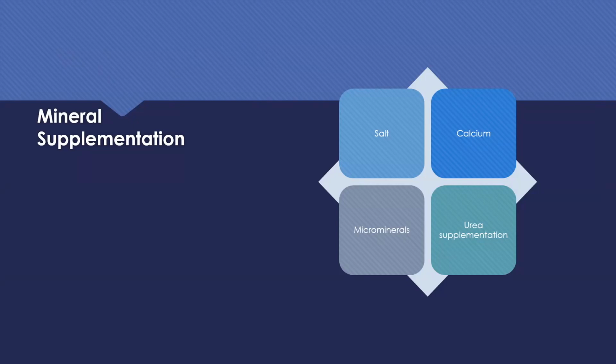But the next point I wanted to touch on is that your dry summer feed, whether it's a pasture or stubble, is always deficient in salt and micro minerals also. Especially coming into joining, some of these micro minerals, your selenium, copper, cobalt, can have quite a positive benefit on egg production and sperm production, especially if you're deficient. So it's worth looking at whether you have a micro mineral deficiency in your soils.